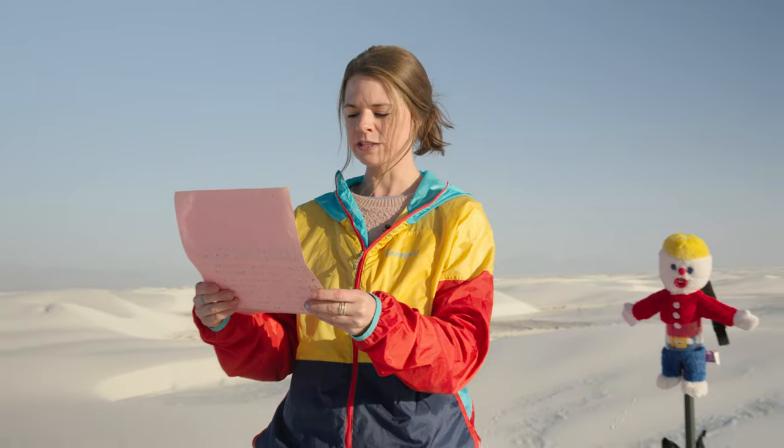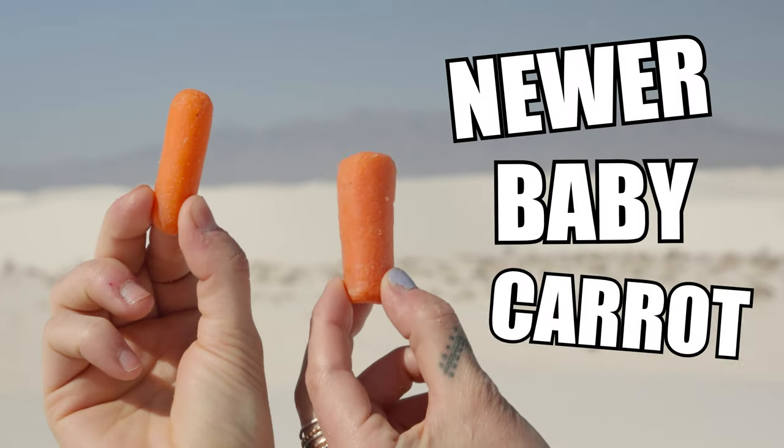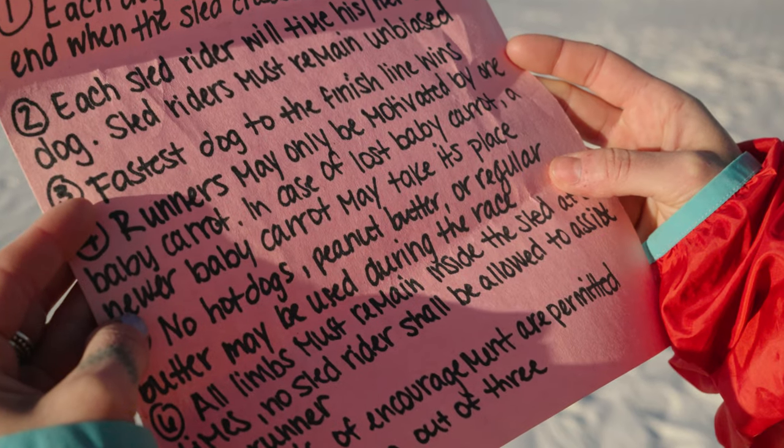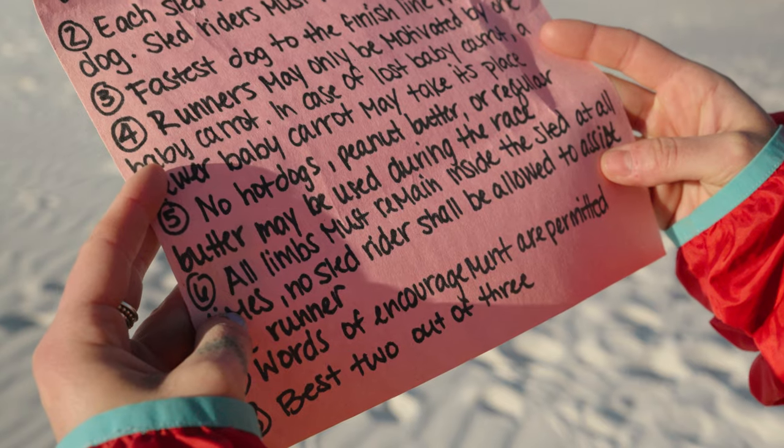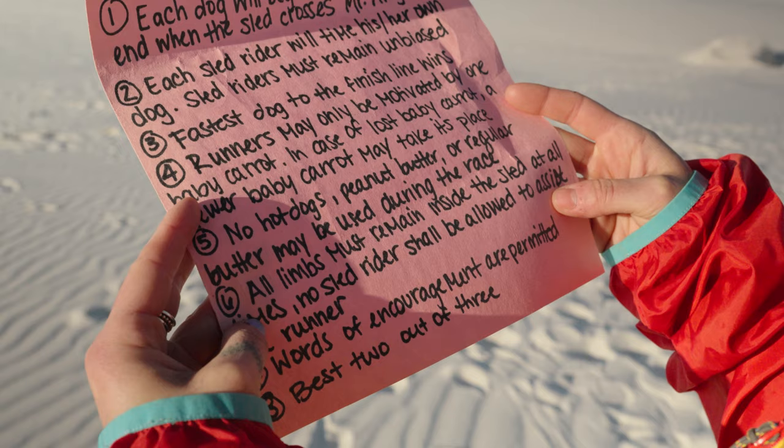In case of lost baby carrot, a newer baby carrot may take its place. No hot dogs, peanut butter, or regular butter may be used as motivators during the race. All limbs must remain inside the sled at all times. No sled rider shall be allowed to assist the runner. Words of encouragement are permitted. And finally, best 2 out of 3 is the winner.